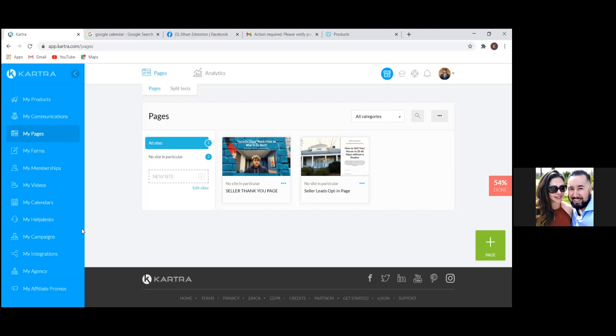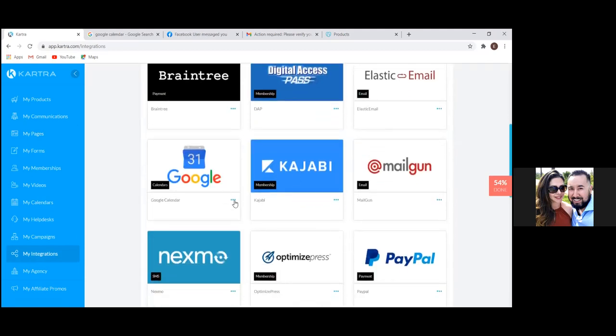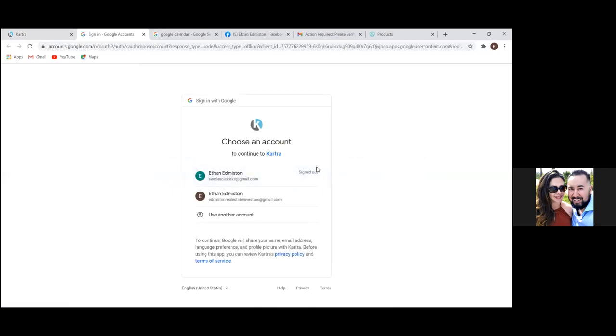Okay. So what we'll do is we'll go to integrations on the left. My integrations. Yes, my integrations. And then we're going to scroll down and look for Google. There you go. And then new integration, and then connect to Google. And then all you're going to do is choose which one you want to connect.